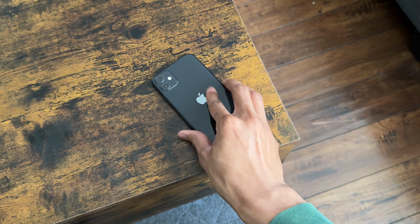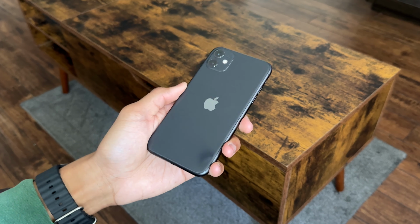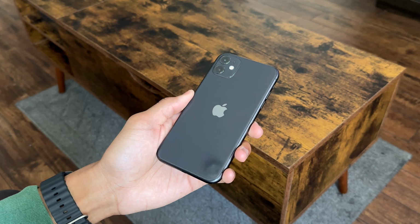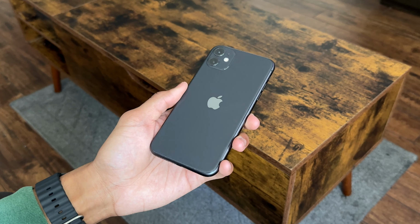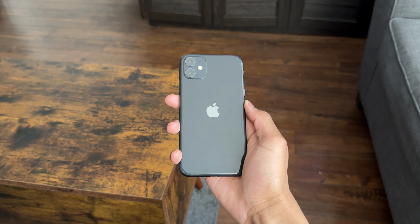The iPhone 11 is heavier than the iPhone 15. It weighs 194 grams while the iPhone 15 weighs 171 grams. Not too much of a difference, and again, in terms of aesthetics and feel, these two phones still feel a bit identical. And lastly, looking at the color, I have black.